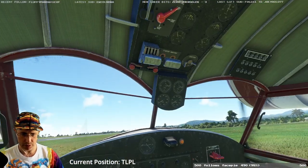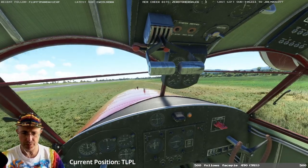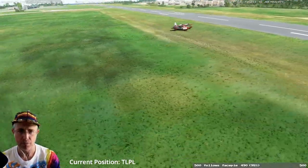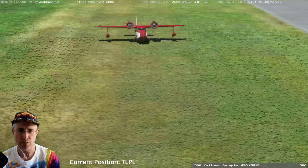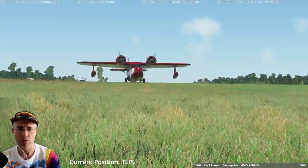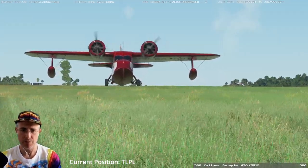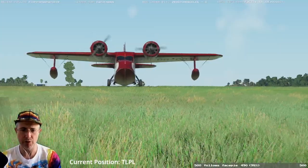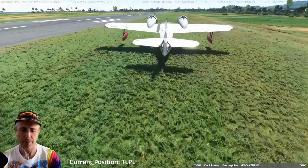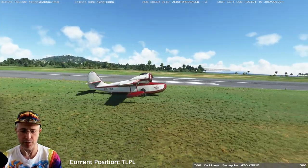I have to center this TrackIR. Let's move up here. There you go, that's a better view. The Grumman Goose. Can see those wheels moving. Keep pressing 5 on my keyboard, a mistake.